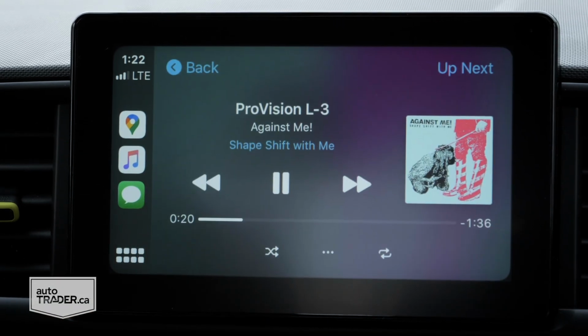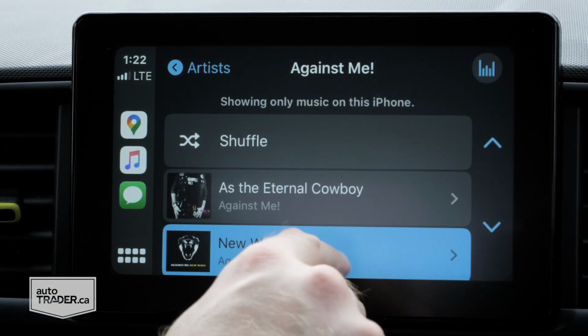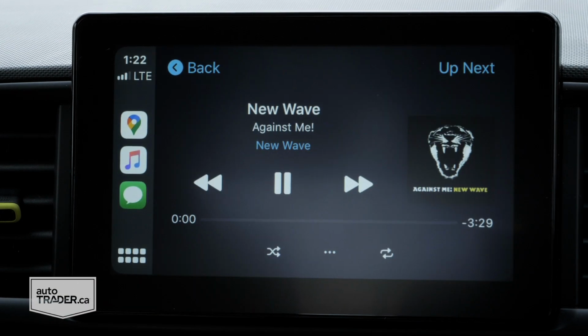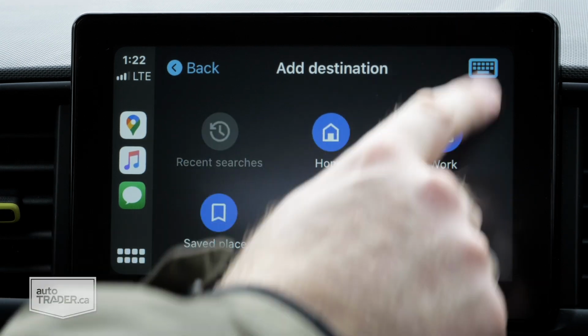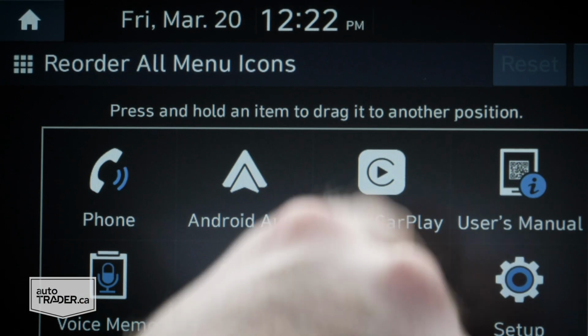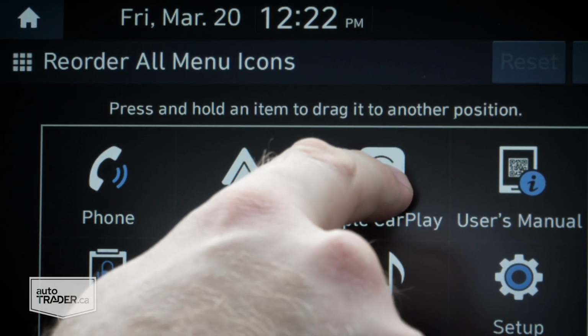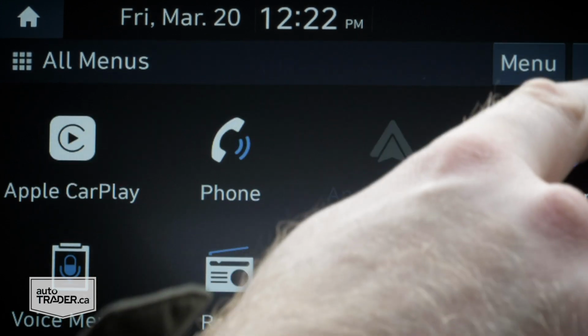Another area of concern in this version is this touchscreen. Now, it's a great size and it's pretty responsive. Having Apple CarPlay is a huge bonus, as well as Android Auto, but it's not the best screen on the market. Now, the top version gets an HD screen, but the rest of them get a standard definition one that's just really low resolution. Everything looks really soft and almost out of focus. I'm not so crazy about this screen, but it does work pretty well, with one exception.